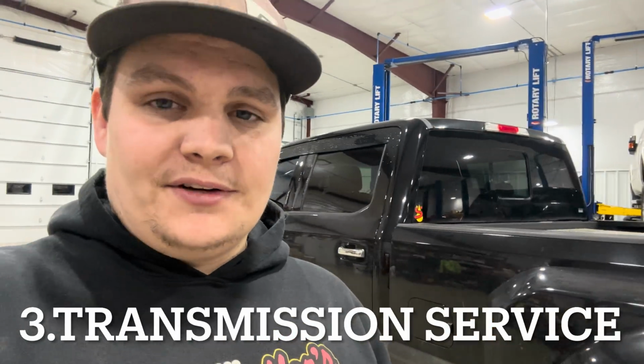The 6R140 has been a phenomenal transmission for the Ford Power Stroke platform. I did not want to jump into the 10-speed. I think it is a little bit unproven to this point, and the 6R140s are very proven, but the number one problem I come across with customers is they never serviced them. So what we see is a failed transmission or a failed valve body due to debris, clutch material, everything like that.